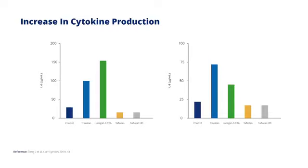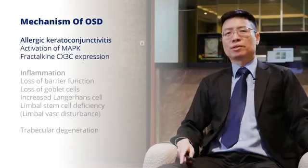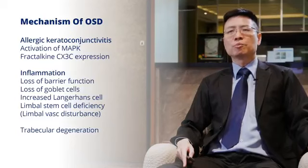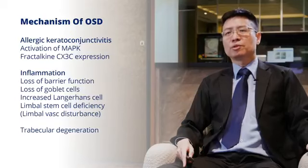What about the effect on cytokine production? We find that many of these commercial drops, including Lumigan and Travatan, especially Travatan, also increase the level of cytokines. On the left, we show that Lumigan 0.03% increased the level of interleukin 6 in the tears, and on the right, Travatan causes an increase in interleukin 8 in the tears. What are some of the mechanisms of ocular surface disease? This could be a form of allergic keratoconjunctivitis, but it can also be various processes leading to inflammation. For example, the loss of barrier function in the cornea, the loss of goblet cells, and increased antigen-presenting Langerhans cells. At the same time, in severe cases, there could be limbal stem cell deficiency as well.